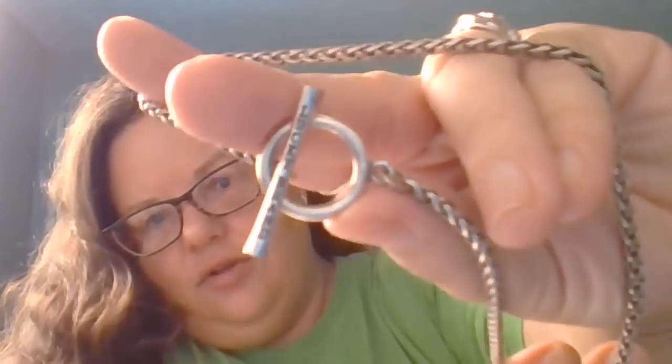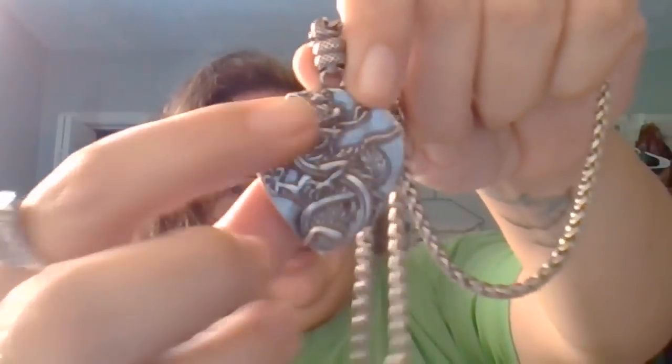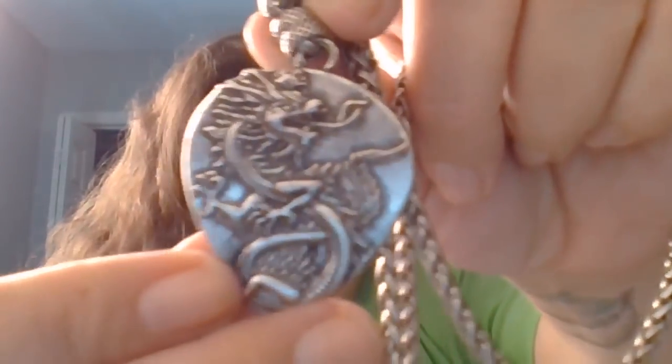Then I have this Lucky brand that she sent. It's marked on the toggle there, Lucky brand. And then it has this stone there that looks like onyx. And on the back, it has this beautiful dragon. And this really looks pewter in color to me. It's a very weighty little piece. I like that. That'll go on Poshmark.